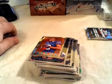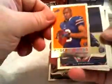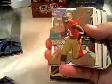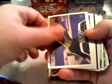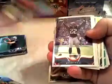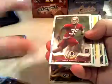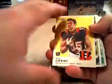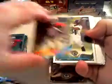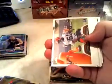Matthew Stafford, 4,000 club. Robert Woods, mini. Rookie. Got a rookie die cut for the 49ers. DJ Hayden, refractor. Rookie. Got a black Brandon Banks for $2.99.